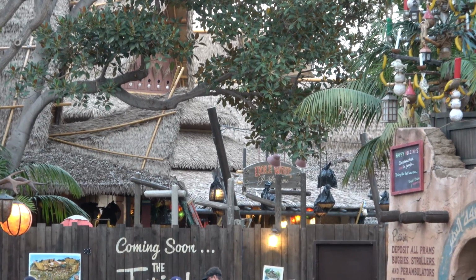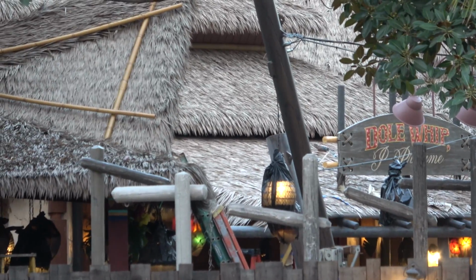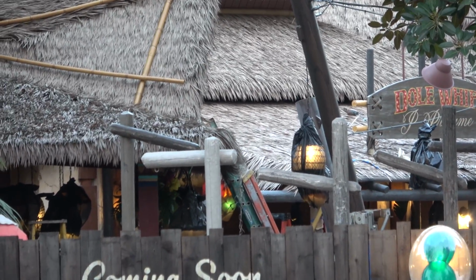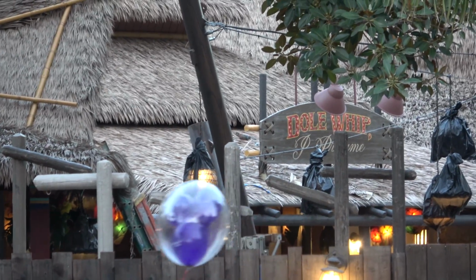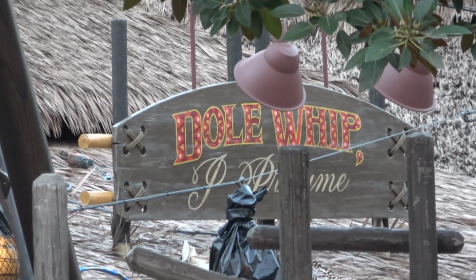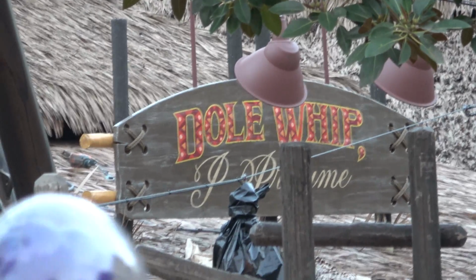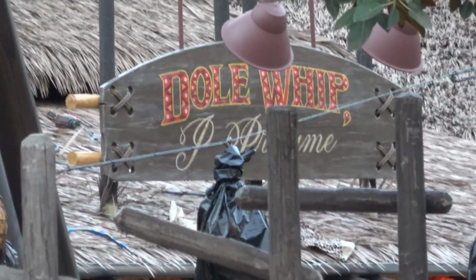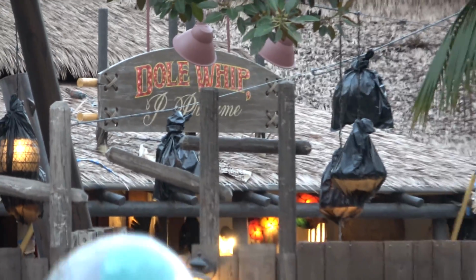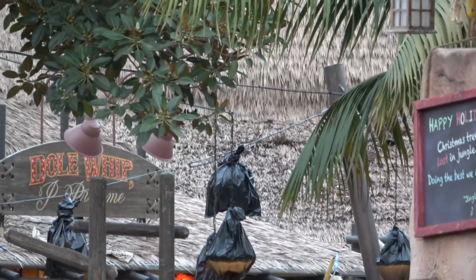And then finally, in a fun little catch that we didn't even notice at first, there was a sign exposed over the fence that we were seeing. Because I always try to get an over the fence shot, like an establishing shot, and we're like, wait a second. There's a sign that says Dole Whip on it. So first, this is confirmation that Dole Whips will be served at the Tropical Hideaway. And it's also going to be called, the sign says Dole Whip, I presume, which may have meaning to some of you, maybe not, I'm not sure.